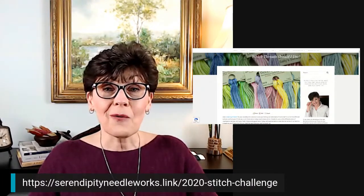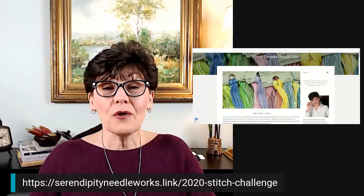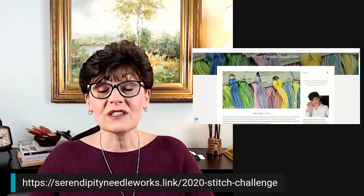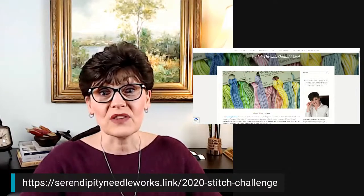So depending on what size project or canvas you're working on, you can pull from their beautiful collection of threads too. They have cottons and silks and some other novelty threads that are really nice to work with too.